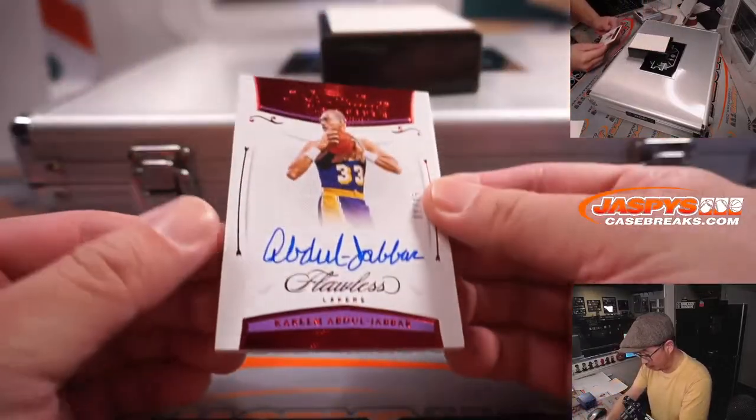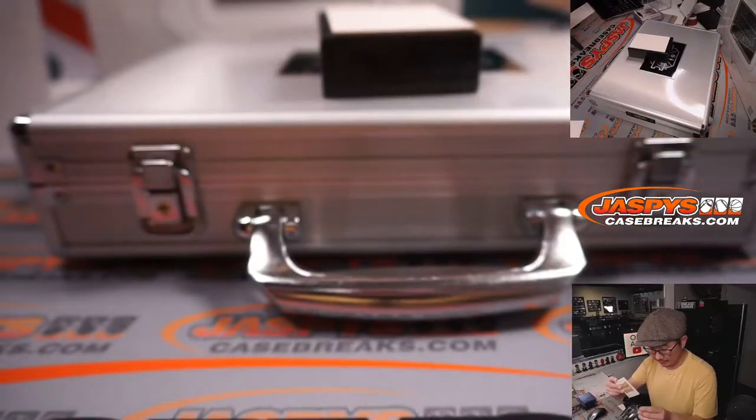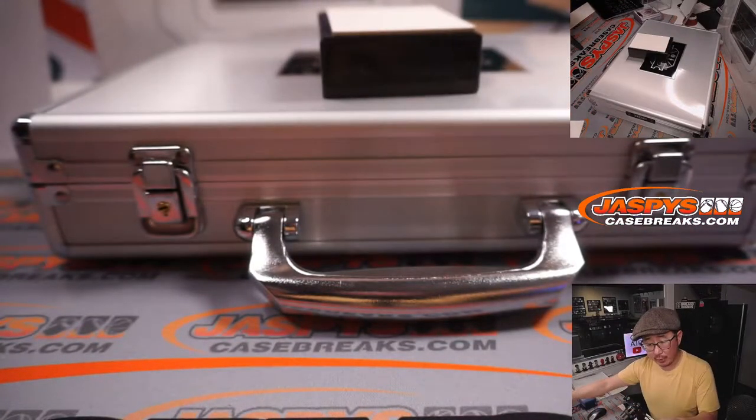And Kareem Abdul-Jabbar. Nice. 8 out of 15. Legendary autograph. Nice one for the Lakers. Andrew O.